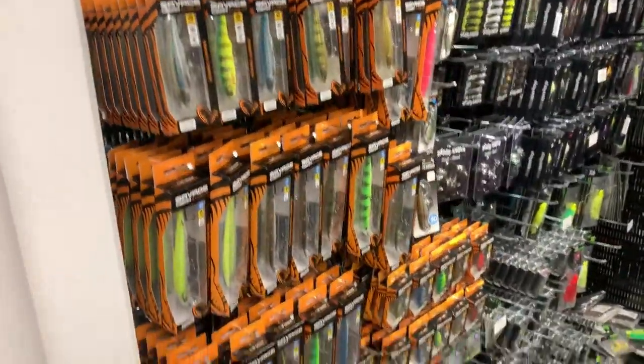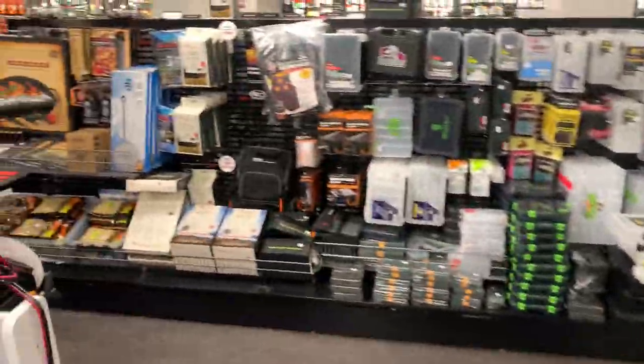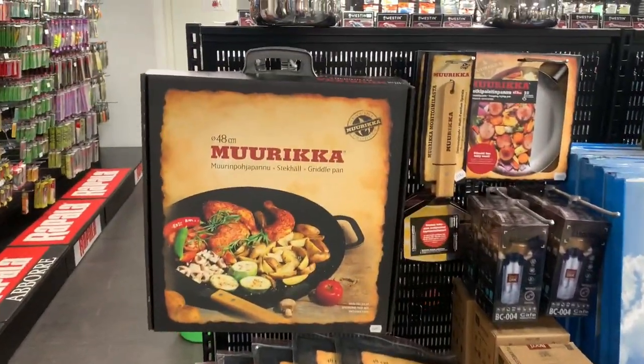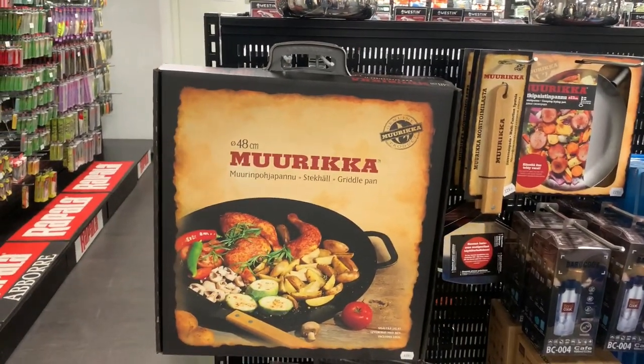Genuinely just cannot get enough of this tackle shop. If only we had this in England. Is that a party grill? Everybody needs a bit of food when they're fishing. And this bad boy, bringing that home with me for sure.